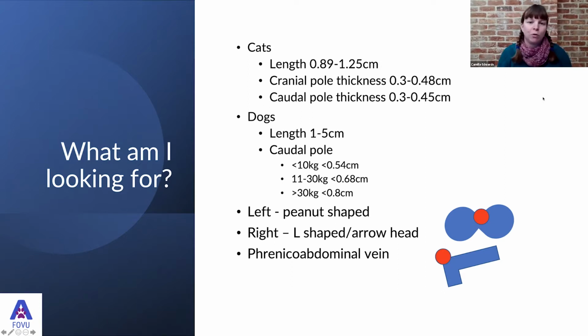So what are you looking for? We can absolutely measure the length and the cranial pole thickness, but really what we're interested in is the caudal pole thickness. So for cats, that should lie around 0.3 to 0.45 centimetres. And in dogs, that does depend on the size of the dog. So if you're looking at a small dog under 10 kilos, you're looking at just over half centimetre or less. Whereas in a large dog, you could be getting up towards a centimetre.